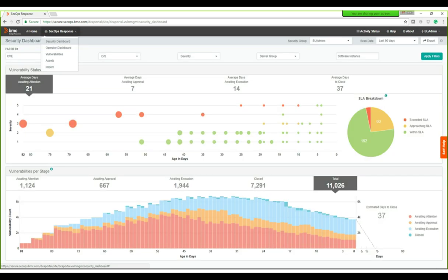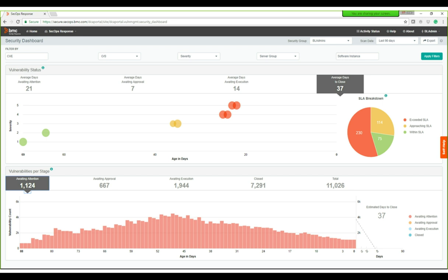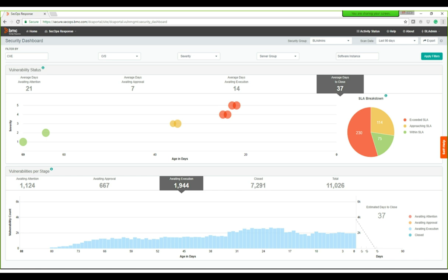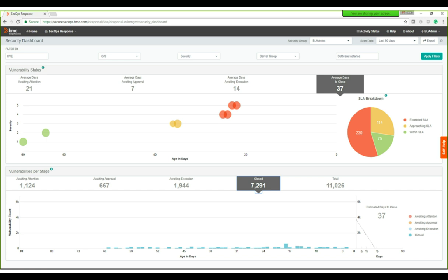And again, you'll go through the same view. You'll see the security dashboard. You'll see the different views into these vulnerabilities as they're shown and visible to the BladeLogic hosts. You will see tasks awaiting attention, but now you'll also see tasks awaiting change approval. One of the challenges in any decent-sized enterprise is not creating the jobs, but actually getting the change approval to go do the work. You'll see them wait execution and then hopefully close in a timely fashion.